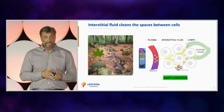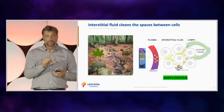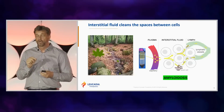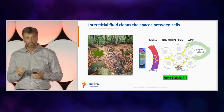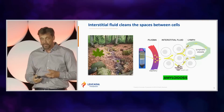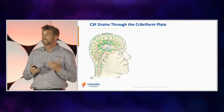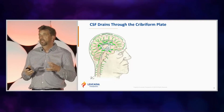In the brain, there's also a little bit different system here, because the tiny holes that are in the capillaries can't form in the brain. The blood-brain barrier protects the brain from blood-borne pathogens, so there are no holes, but the brain still needs to perform this function of clearing the interstitial spaces. And it does it by making a special fluid called cerebrospinal fluid, or CSF, in these ventricles in the brain.